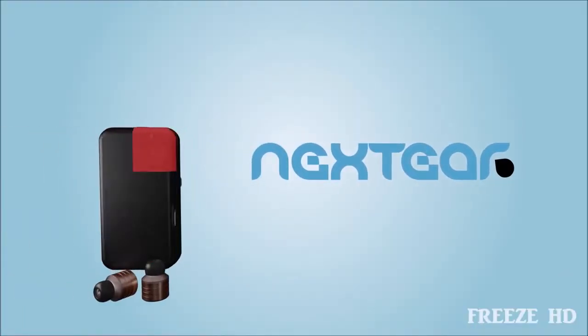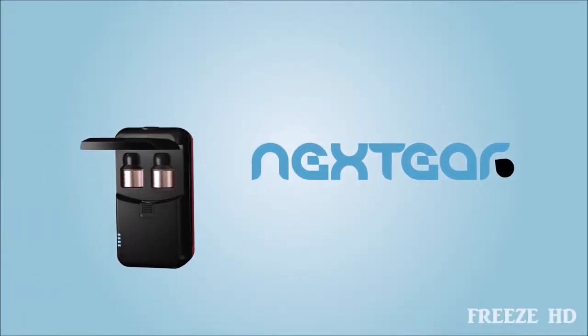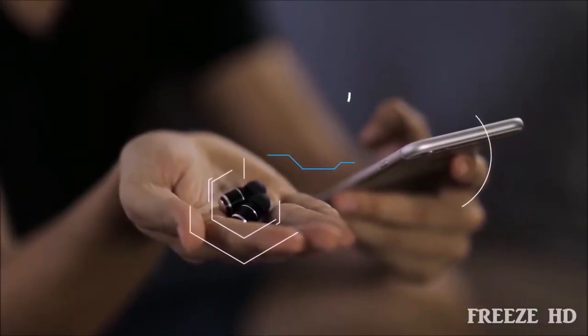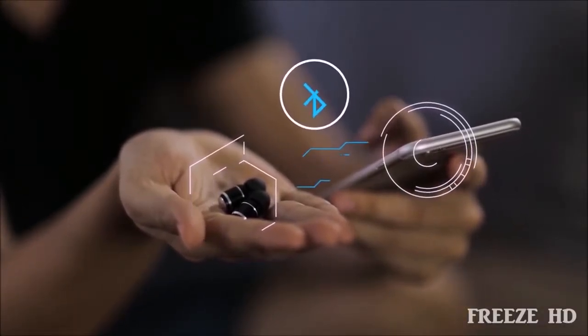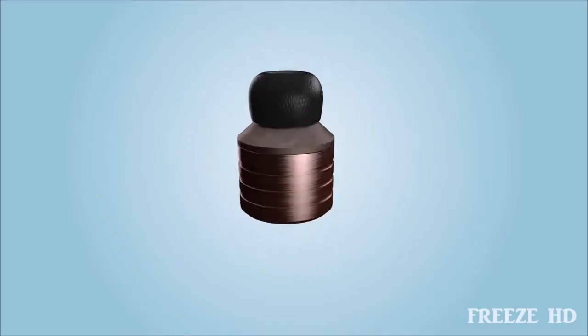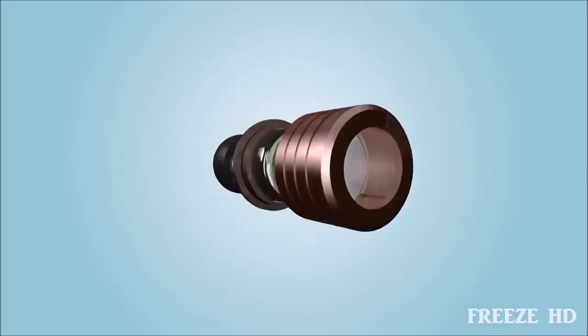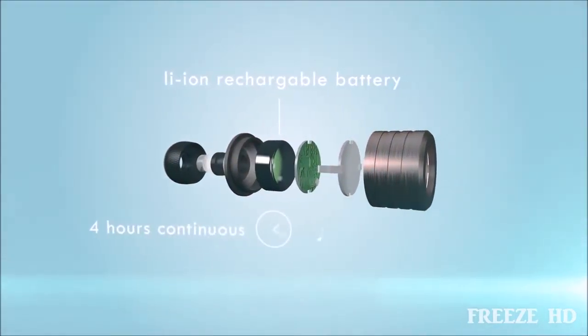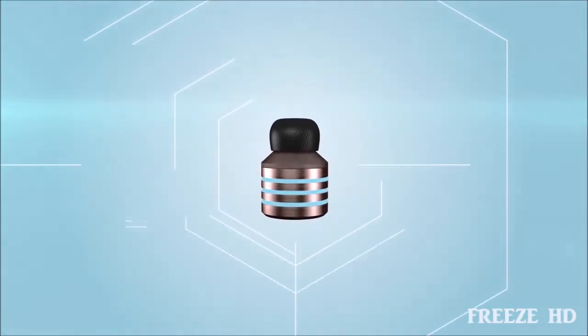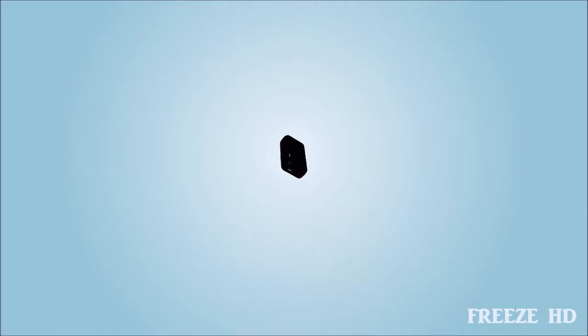Are the world's smallest wireless earphones, complete with a multi-purpose rechargeable storage case. Next Ear is 2 ultra-small in-ear wireless devices that pair with any Bluetooth smart device to play studio-quality music hassle-free. It has an integrated lithium-ion rechargeable battery, which lasts for 4 hours continuous playback. It recharges super fast, so you can go back to listening to your music quicker.